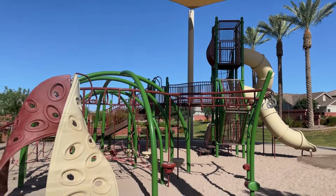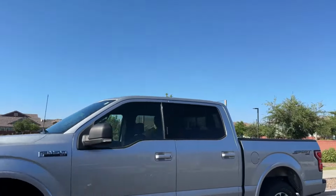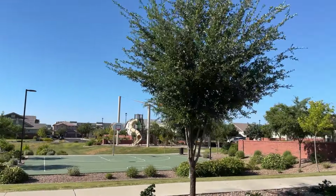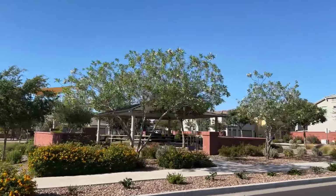Right now I am just driving by another one of those playgrounds that they have throughout the community. You can see right here they have the basketball court and the playground. And then they have another one of those big covered ramadas with picnic tables and barbecue grills.